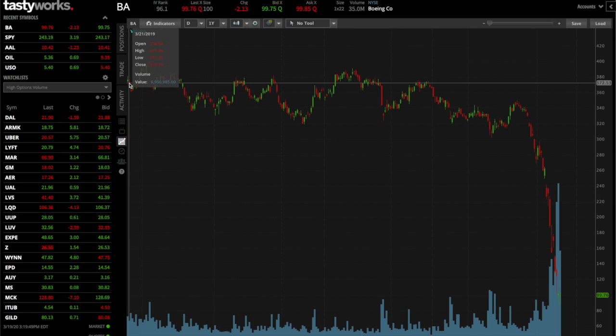IVR is at 96.10. With all of the talks of the bailout, I'm certain that volatility may continue to expand in this case. So I'm also bearish. I do think the price is still going to continue to decrease just a little bit. But let's see what their table is looking like.